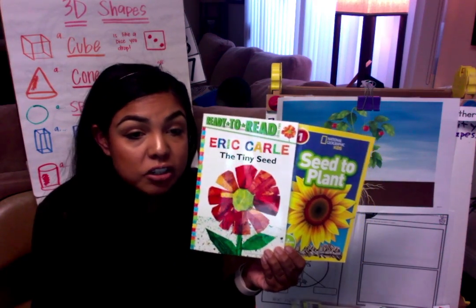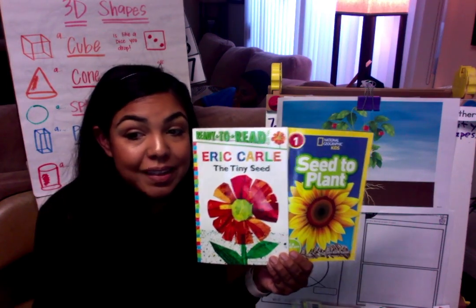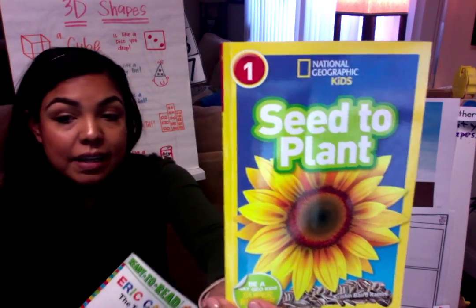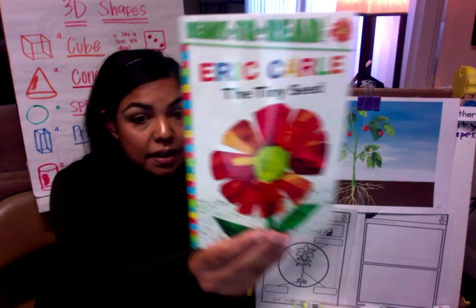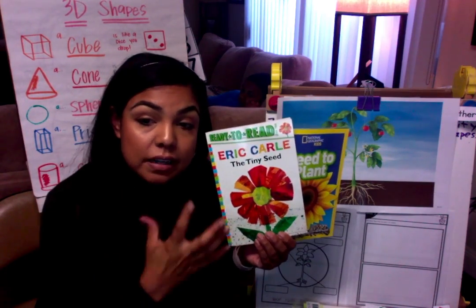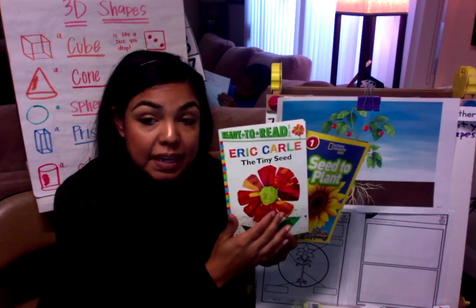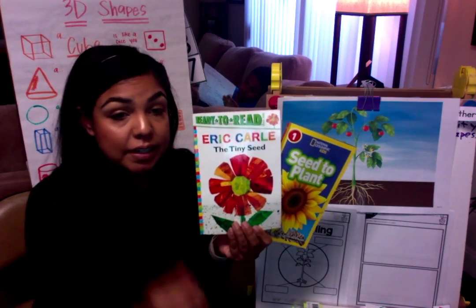So the connection, boys and girls, is that this is the plant life cycle. Just like we've learned about the plant life cycle in this book, we are learning about the plant life cycle in The Tiny Seed. It's the same thing. It's telling us how the little seed travels through four seasons into a big and beautiful flower. Okay, so very good. Thank you for the connection, Guile.